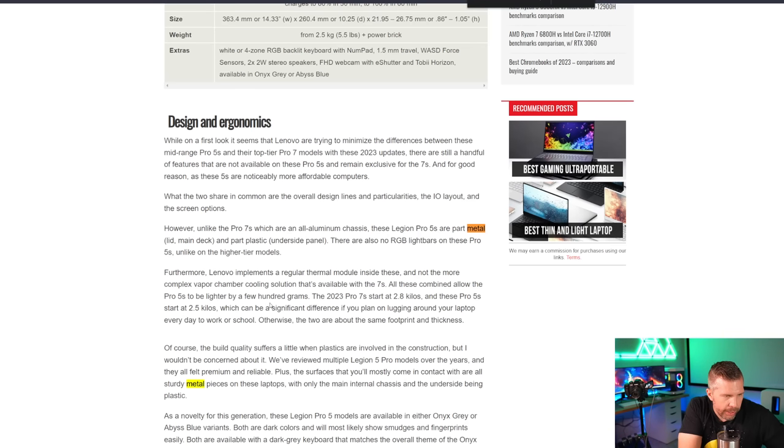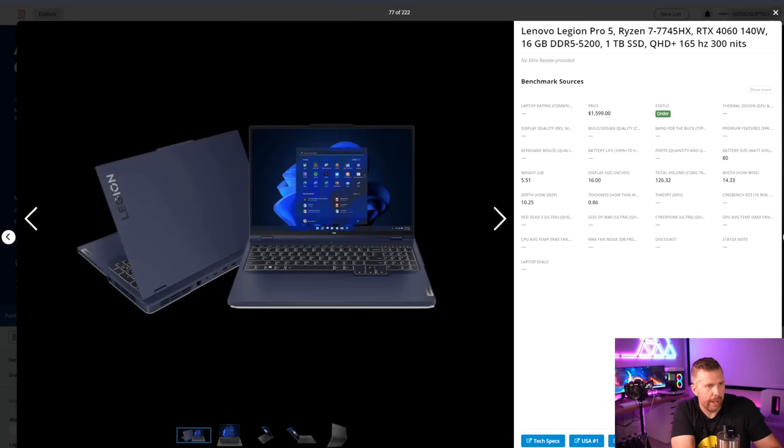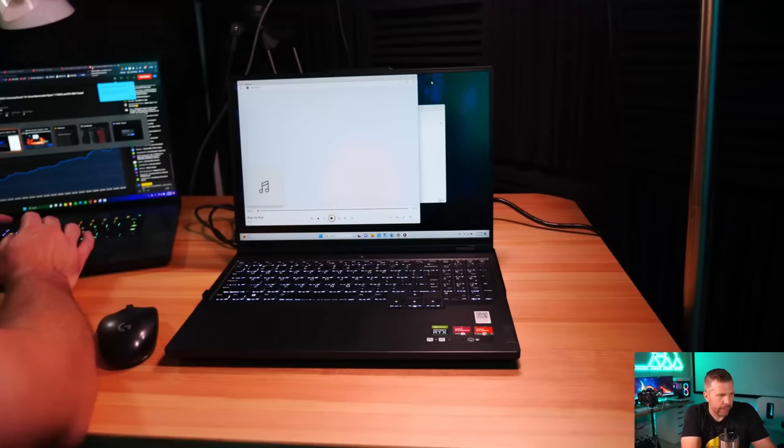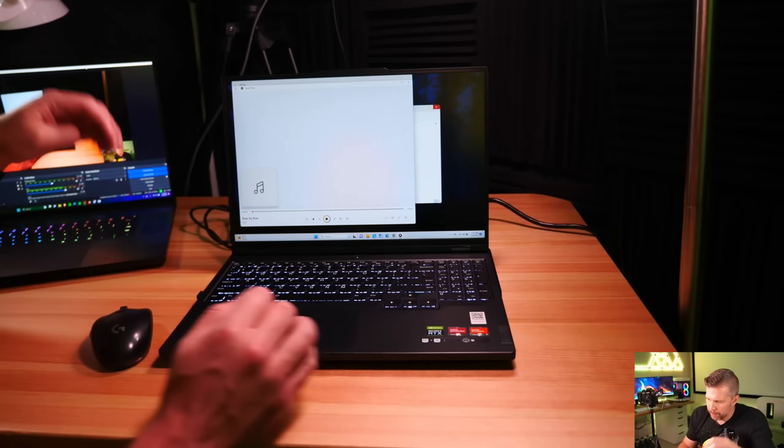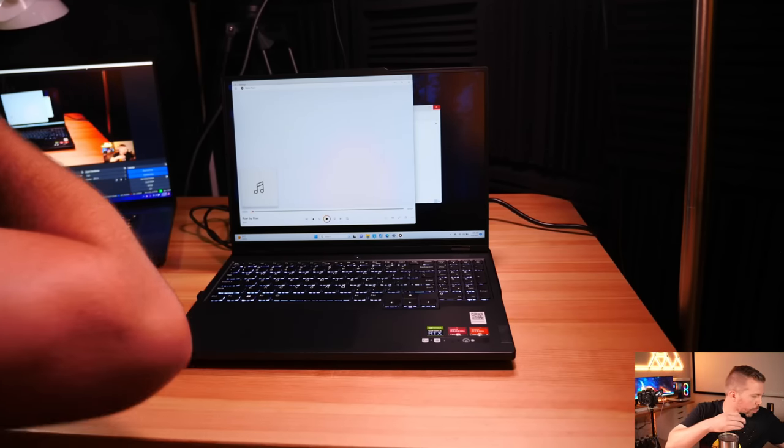So these Legion Pro 5s are part metal, with a metal lid and main deck, and plastic parts for the underside panel. Yeah, like I said, it feels like a combination of metal and plastic. Ultrabook Review is usually pretty accurate on that stuff, so I'm pretty sure that is correct. All right, so let's get into the speaker test here. So this is going to be Peter Spacey Roar.